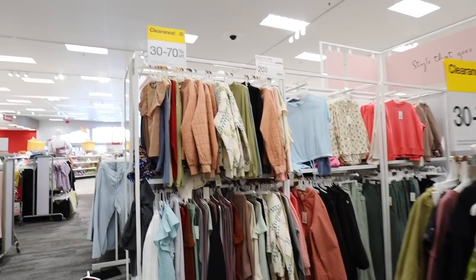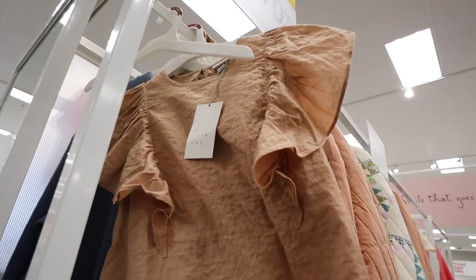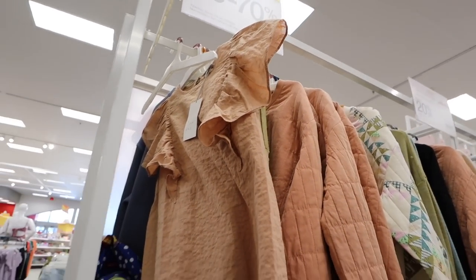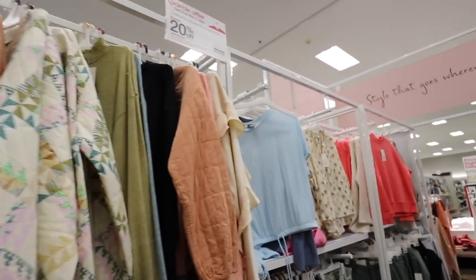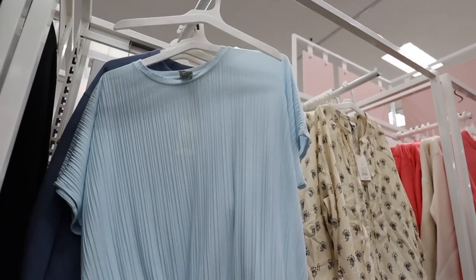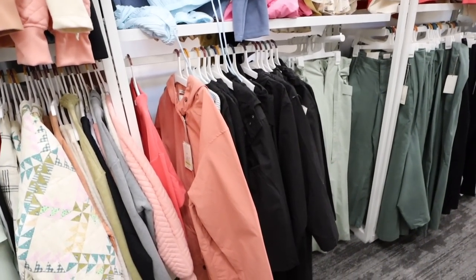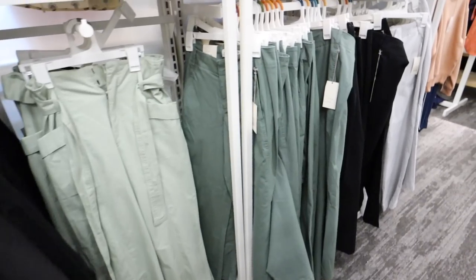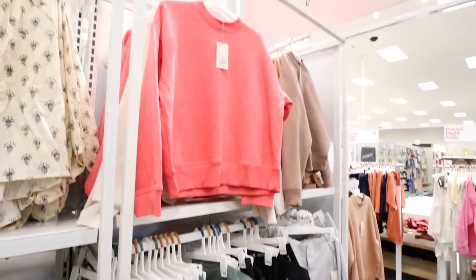Looking at some of the women's clearance here, this shirt is so adorable. It's not my size, but I love the color and the ruffle, perfect for the summer. You're not just gonna find sweaters and jackets. I mean, you definitely can see that they do have that stuff, but they also have really adorable shirts. They also have rain jackets that are perfect going into the summer, especially if you live like I do in Florida where it rains every single day. They have adorable pants, pants that would be great for work, some awesome chino pants, and then they do have the comfy stuff as well. So that's a bunch of clearance at this store.